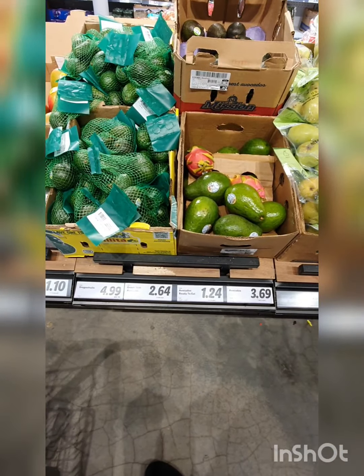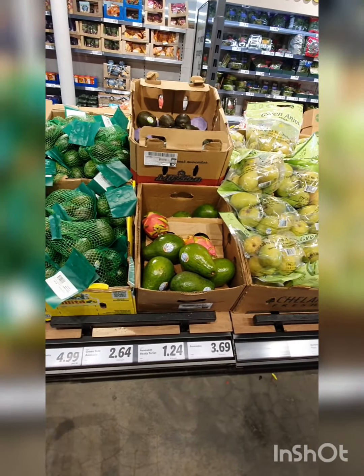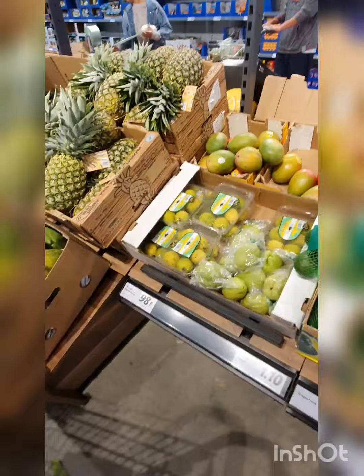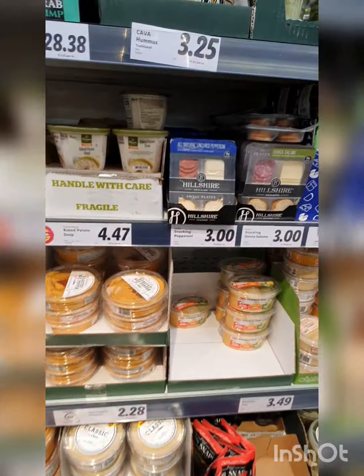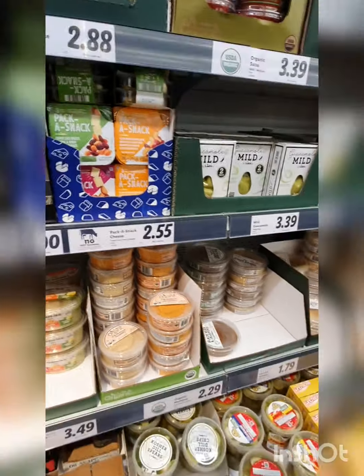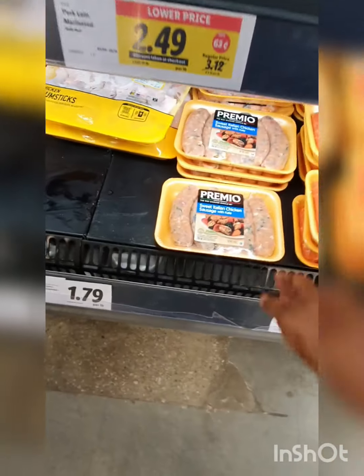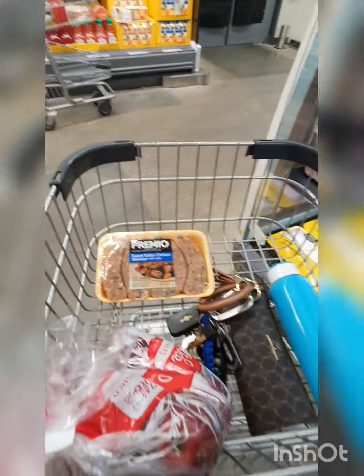So right here I see some avocados, but at $1.24 per avocado, no, I don't think I'm gonna be doing that today. And then it's $3.69 for a bag of about 4 avocados right here, so no, we're gonna bypass that too. All right, so here's some Hillshire snacks. I think I'll come out better getting all the ingredients myself and making my snacks on my own. So yeah, we won't get those. All right, so, oh, I have not seen this before. Sweet Italian chicken sausage with kale. I think I'll go ahead and pick this up for $3.99 because I've not had it.